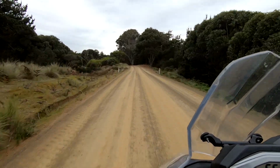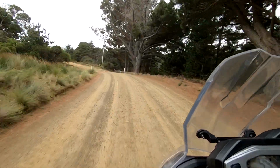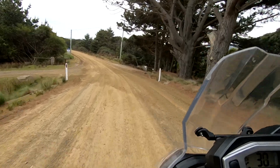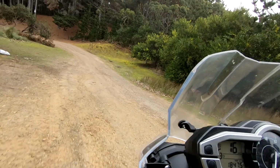Also, just as you're coming back out of Cloudy Bay, just as we left the car park, there's a camping spot just down in here on the left. So if you don't want to go up the beach and you want to stay close to the roads, you go here.